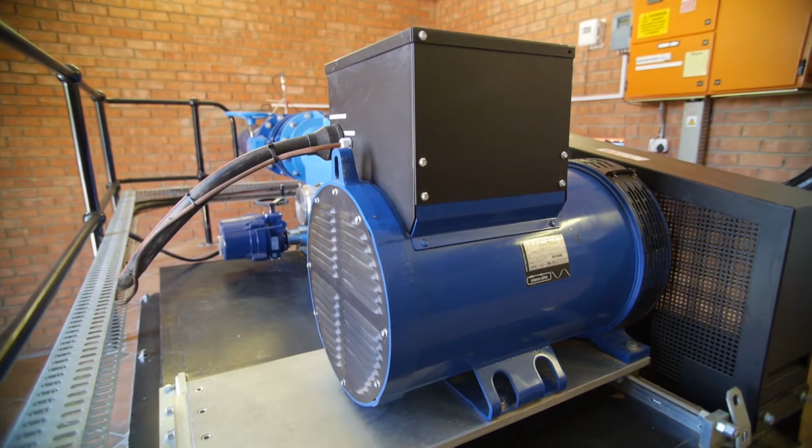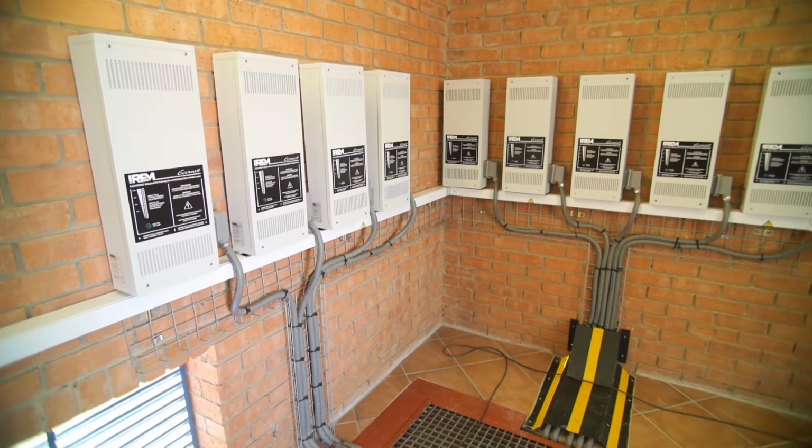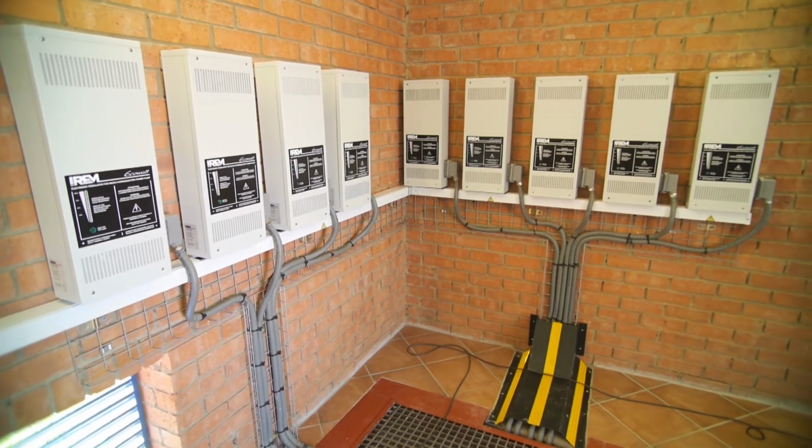That means that we are not tied to the grid, to the Eskom grid. And the electricity that we produce out of the synchronous generator that is connected to the turbine is in use for the Bloem Water office only.